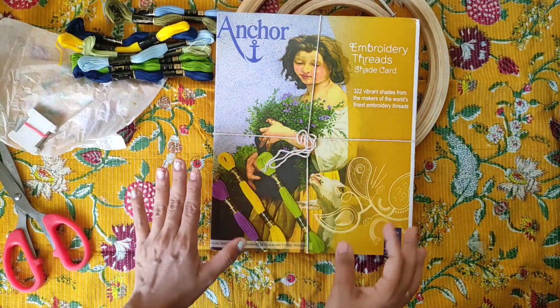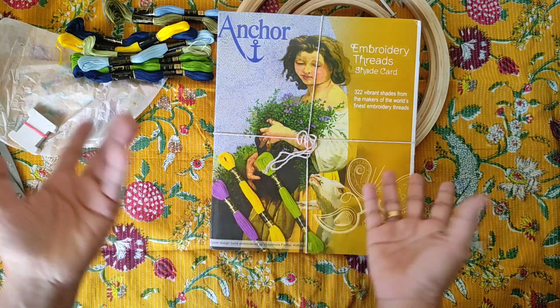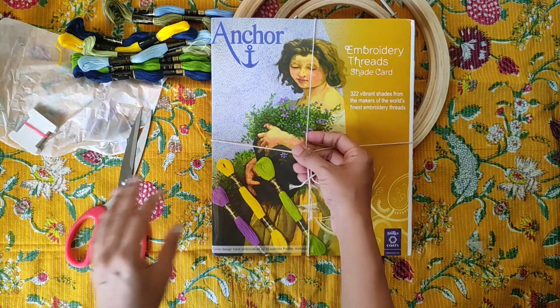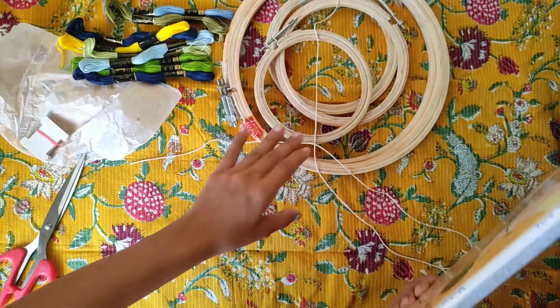This is the Anchor shade card. So it has 322 vibrant shades from the makers of the world's finest embroidery thread. Okay, so I don't know how it is. Let's do. I'll just cut it. I am too impatient. So I'll just clear up this place and show you guys.